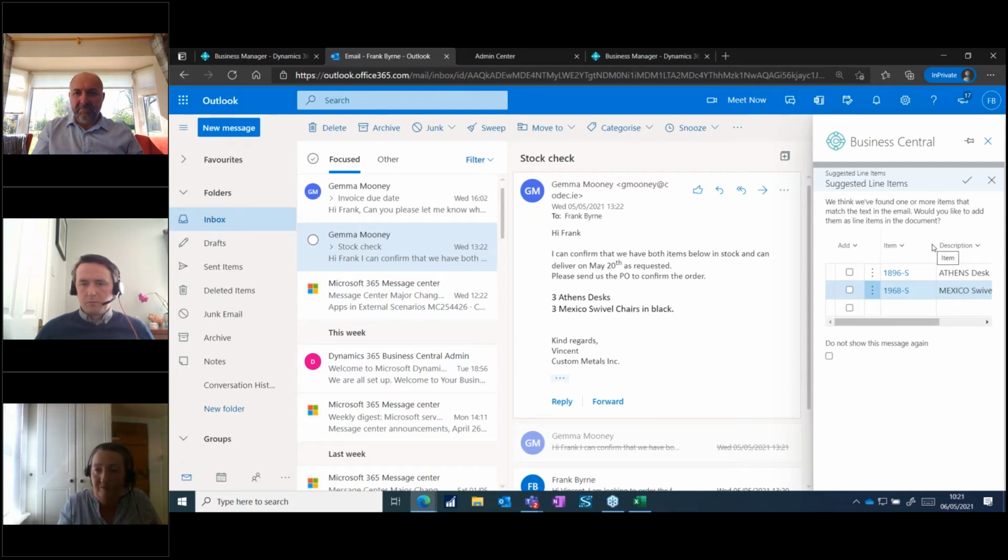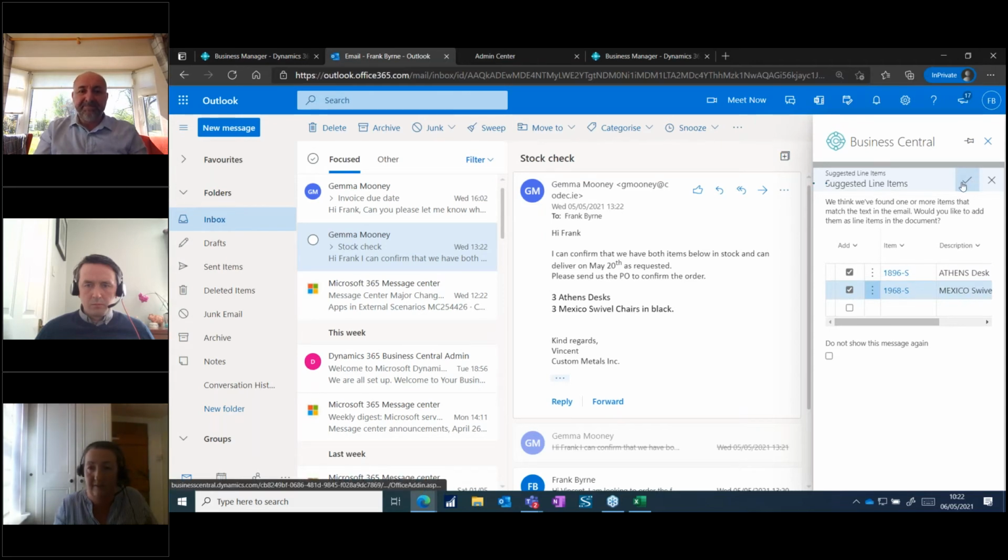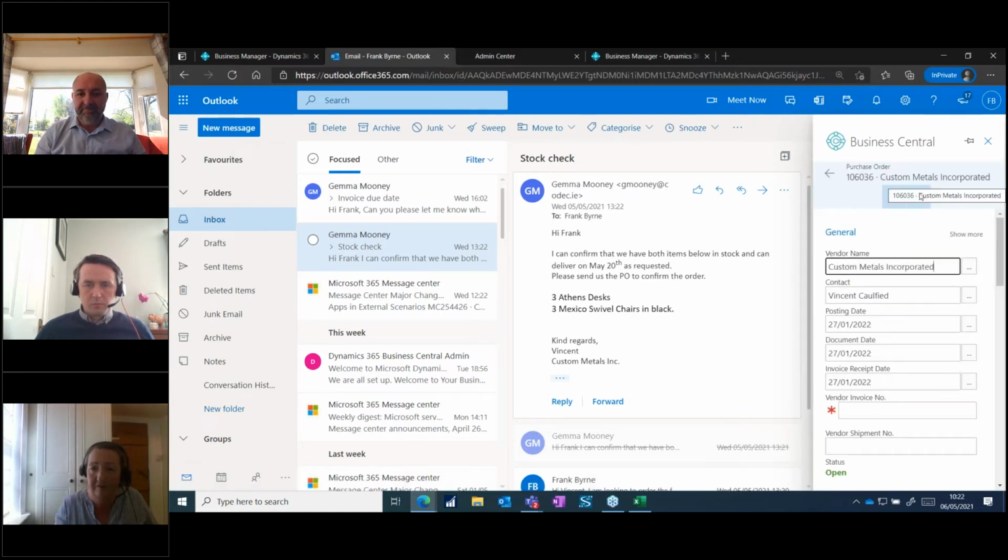So now we can see some of the AI that Brendan was talking about. The email has been read. It's picked up the description of the contents that we're looking to purchase within the email. It's found corresponding items in Business Central with a similar description, as well as a quantity, and it's asking us, are these the items that you want to add to your purchase order? So I'm going to select them and say, yes, I'm happy with those items that the system is suggesting to me. And now it goes off and creates a purchase order still within Outlook.